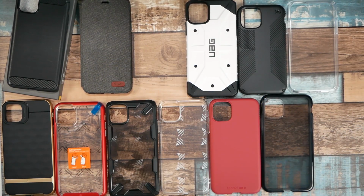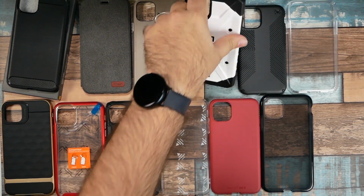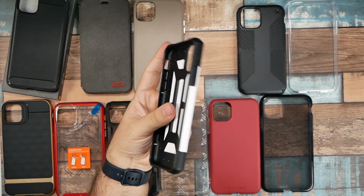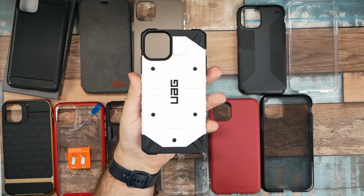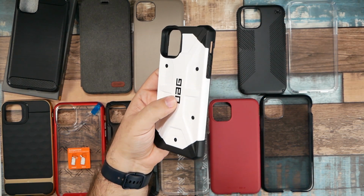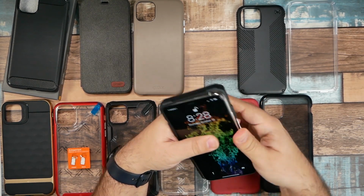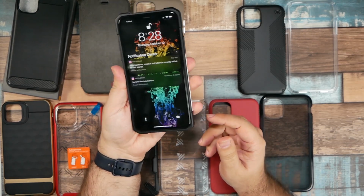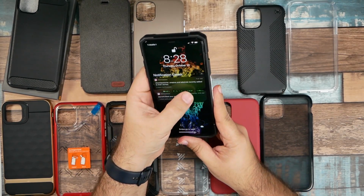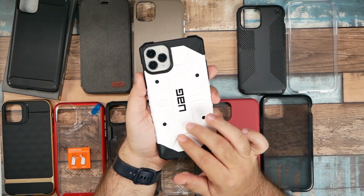And then I go to the next one, which is the UAG case. Now this is actually the one I put on my phone immediately. I needed a case for my phone, and I wanted something that was good protection. So this was the one, if you saw our unboxing, that survived the drop test. So yeah, this is a really good one, and I dropped it from, I think, like shoulder level, and it survived it no problem. So definitely a good one to go with if you want to have a nice case.